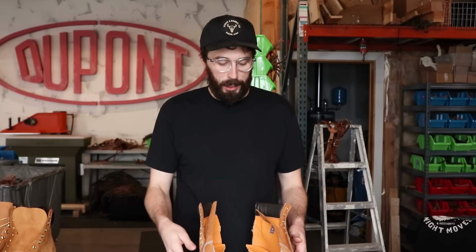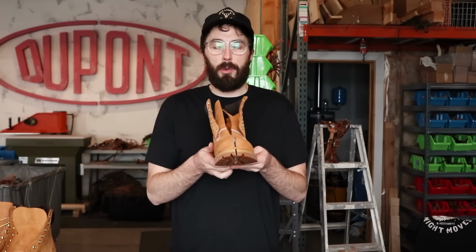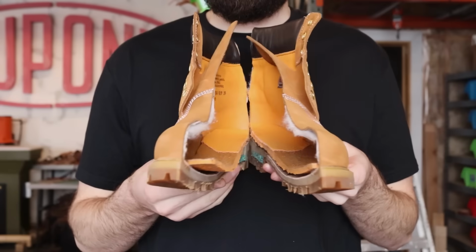Ooh, I'm gonna need a new bandsaw if I'm gonna keep cutting these boots in half. The bandsaw didn't have an issue with the steel shank. It was more of an issue with the gum sole. So now that we got it cut in half, let's see what's inside.